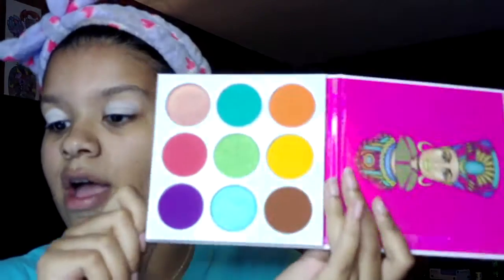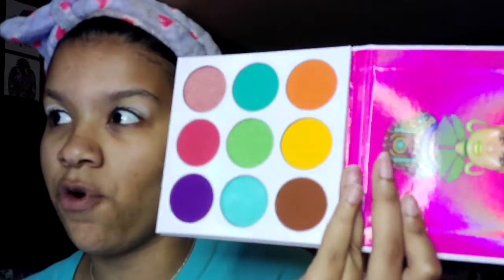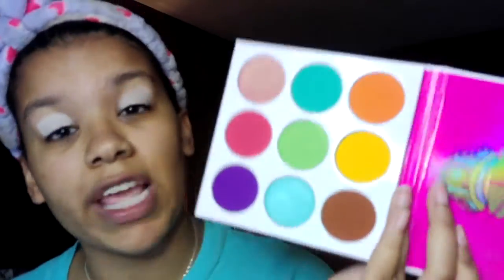So it's cruelty-free. What I think is pretty cool about this palette is that usually they're only good for 12 months, like 12 to 18 months. This one's good for 2 years. So your product is not going to expire. And for a $20 price point, I don't think that's that bad.